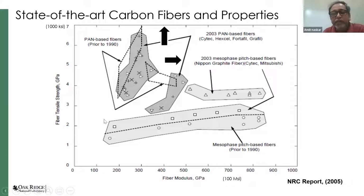And pitch is the bottom range of that. They're not that strong, but stiff, because they form really good graphitic structure, because pitch-type material, whether it is coal-derived or petroleum-derived, can be synthesized. And you know that pitch is used to make coke and then ultimately graphite for steel manufacturing. So these are the performance ranges of the materials.